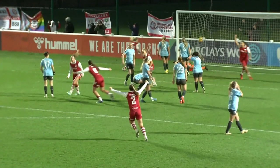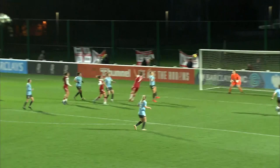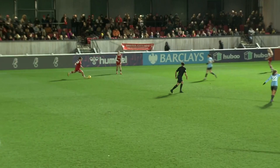Coventry clear into the sixth minute of added on time now. Can Bristol City get a winner? Harrison, would you believe it? Surely the last attempt. Bristol City, having been 2-1 down, lead 3-2, and Harrison has surely won it.